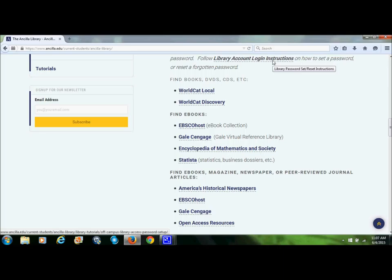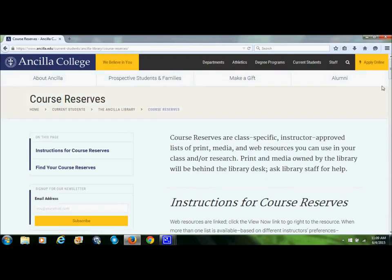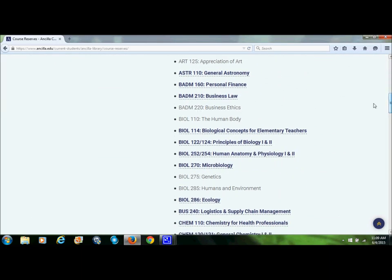Because this information is protected by copyright and licensing, you'll need to have an active library account and a password set up to access these off campus. If you received a student ID, your library account is active and the barcode number on the front is your account username. To set up a password, follow the library account login instructions found at this link.